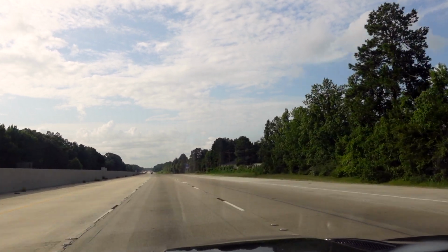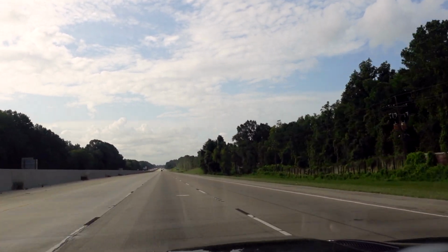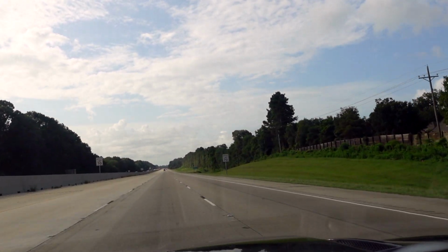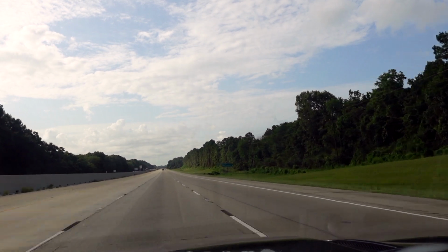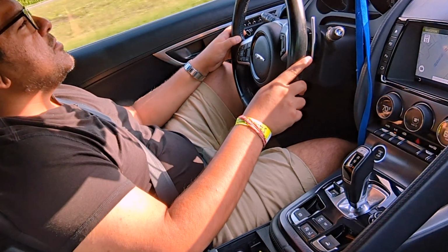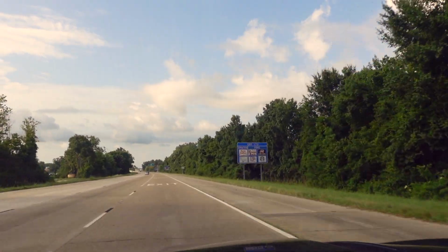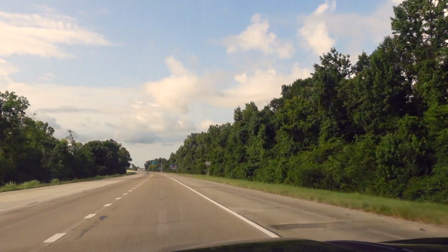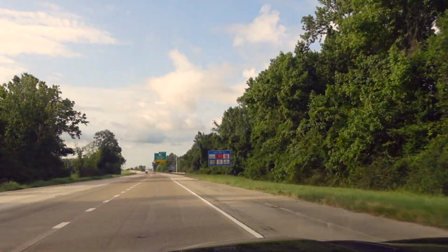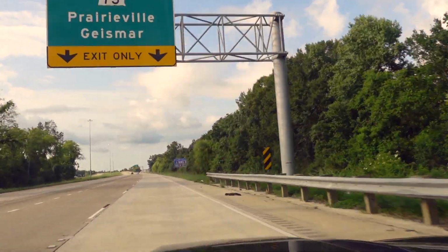But this car was so weird to me in the best of ways. Just in that it was happy at 10 miles an hour, start and stop city traffic. It was happy in 30 mile an hour, red light, green light, yellow light, city traffic. And then it was happy at 80 miles an hour on the highway with an open road.